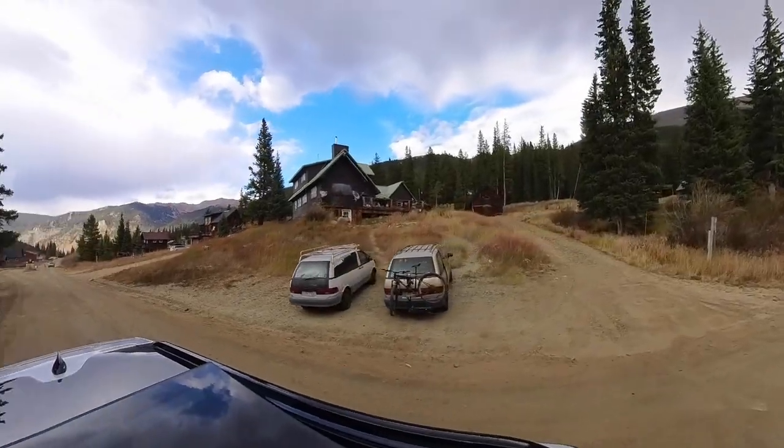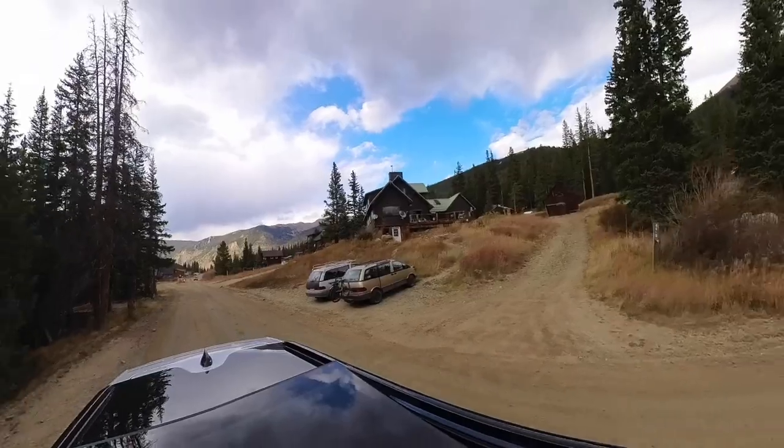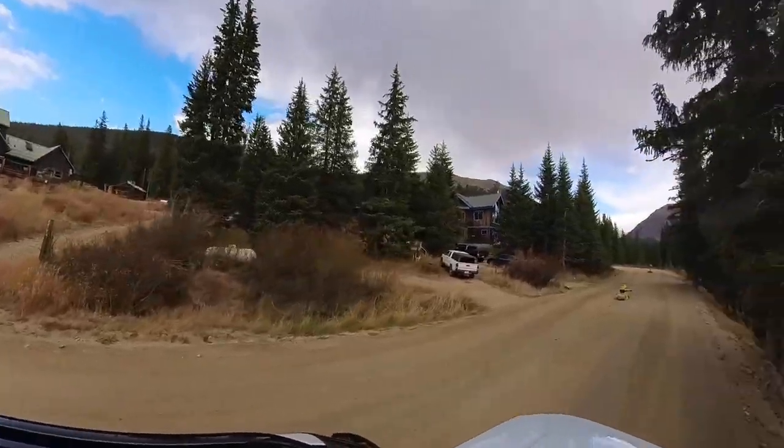You know you're in for a treat whenever you see two Toyota Previas side by side. It's a good day already.